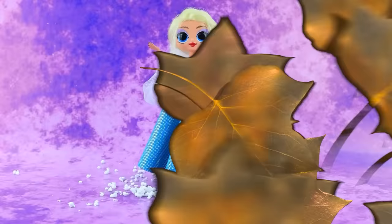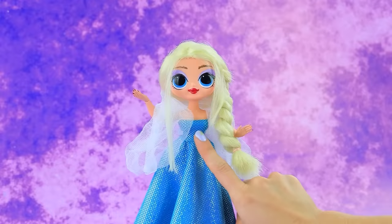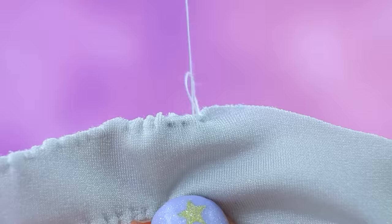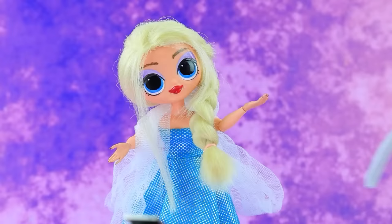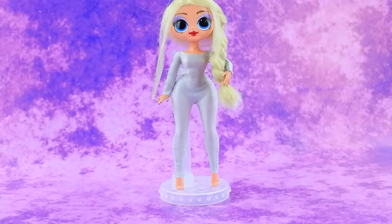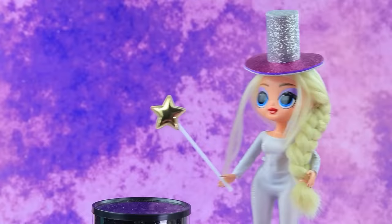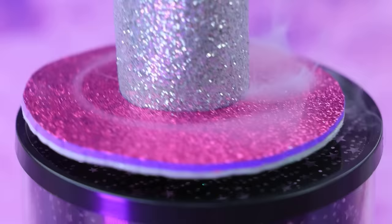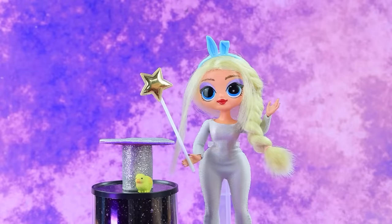Elsa has grown up. It's time to change the look. Let's trace the pattern. So a jumpsuit. Try on a new thing. Thank you. Fits flawlessly. Do you want me to show you a trick? Abracadabra. A chicken. Once again.